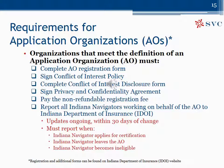One feature that is unique to application organizations is that they will need to report all Indiana navigators working on their behalf. They will report Indiana navigators to the Indiana Department of Insurance and will keep an updated list by updating any changes within 30 days.